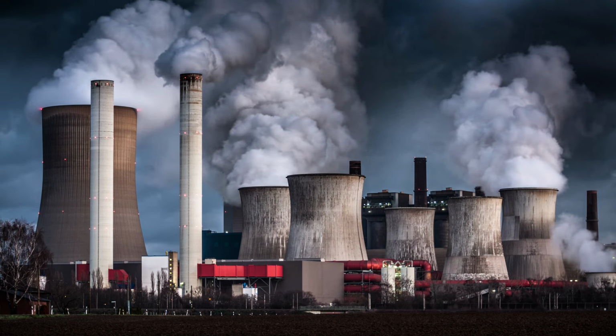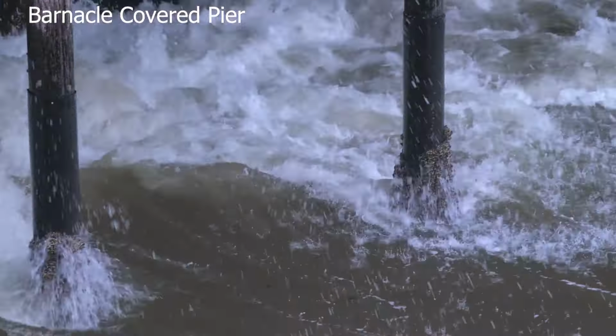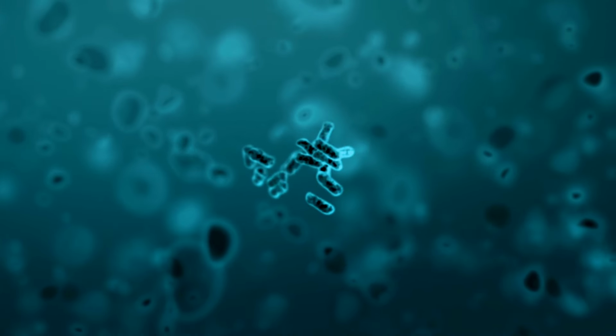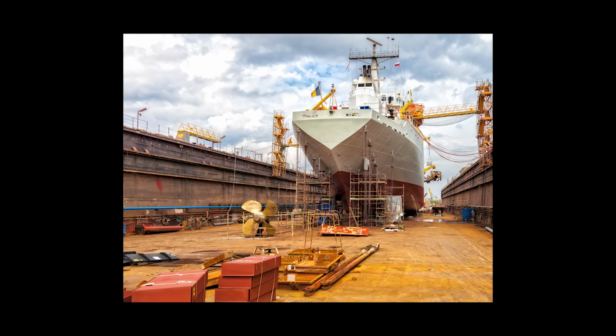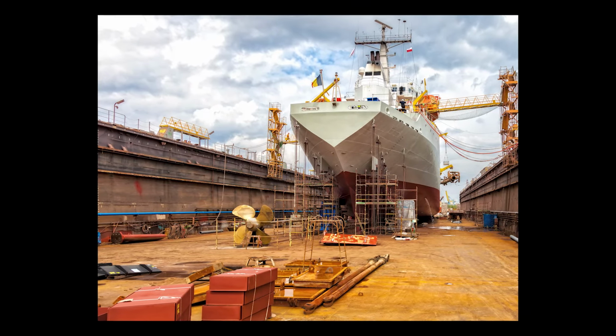There are several thousand organisms that engage in biofouling. These include, but are not limited to, barnacles, zebra mussels, tube worms, mollusks, microorganisms, plants, and algae. According to the International Maritime Organization, IMO, biofouling begins within hours of ships being placed in water.